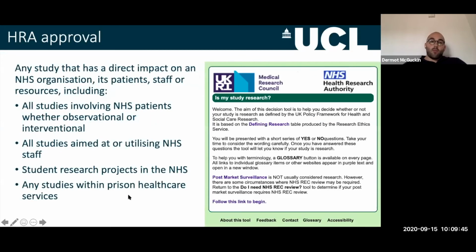And then the Health Research Authority is the body that is granting approval for research to be undertaken within the NHS or on NHS patients. And I guess a really quite difficult question we have is, is this project research? And if it is, what approvals am I going to need?